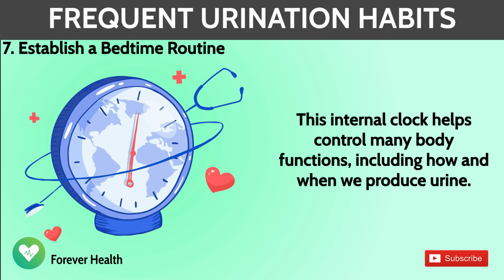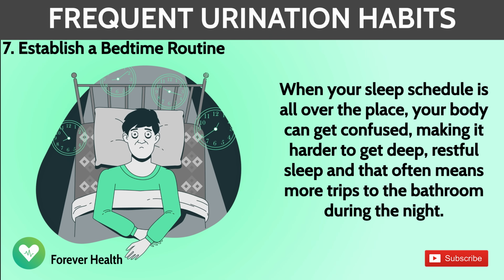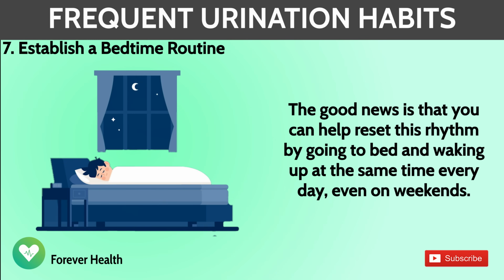This internal clock helps control many body functions, including how and when we produce urine. When your sleep schedule is all over the place, your body can get confused, making it harder to get deep, restful sleep, and that often means more trips to the bathroom during the night. The good news is that you can help reset this rhythm by going to bed and waking up at the same time every day, even on weekends.